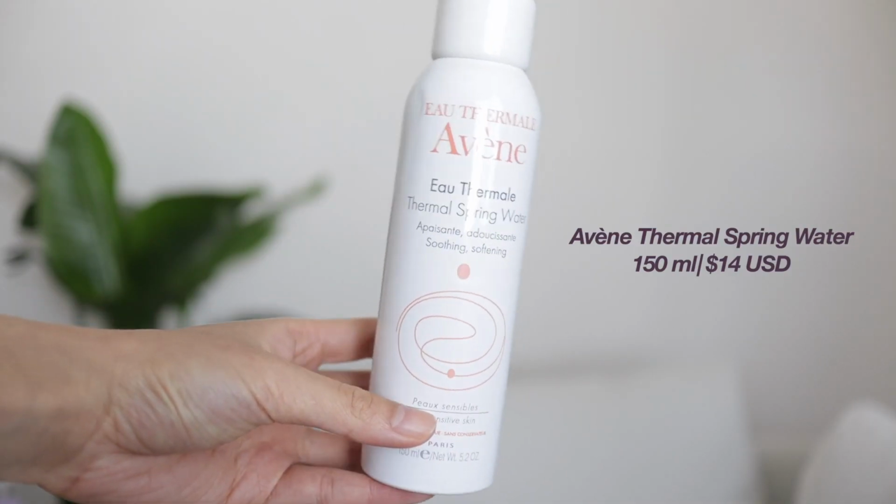So sometimes after I shower and cleanse my face, I don't immediately go into my skincare routine, and after some time has passed, my skin will tighten up a little bit. Also on days where my skin is extra red and a little bit more irritated than usual, I like to go in with this Avène Thermal Spring Water Spray.